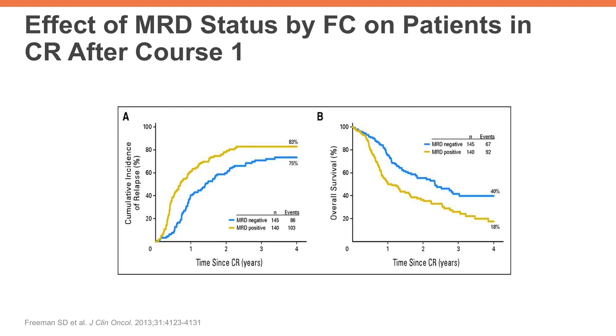Over the next few slides, I'll go over some of the historical studies that have been done to evaluate the use of maintenance therapy for long-term in patients who have achieved a remission with induction and consolidation chemotherapy.